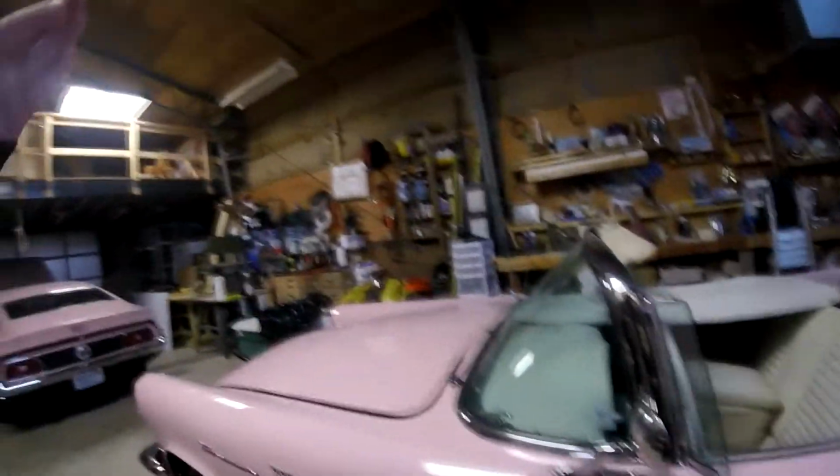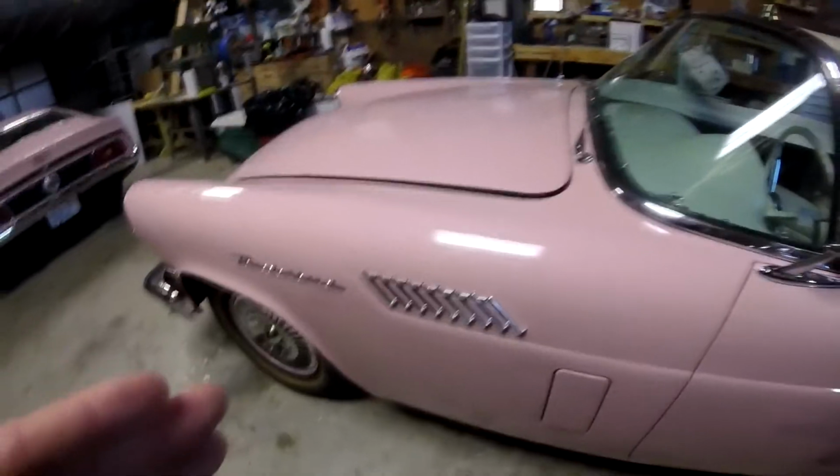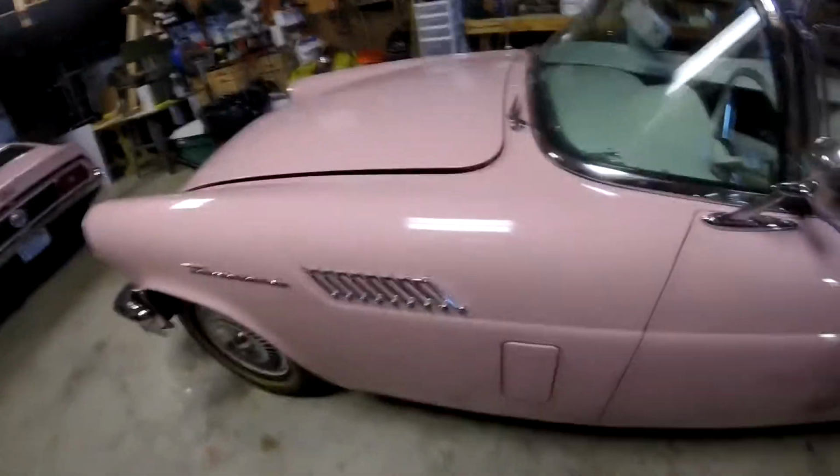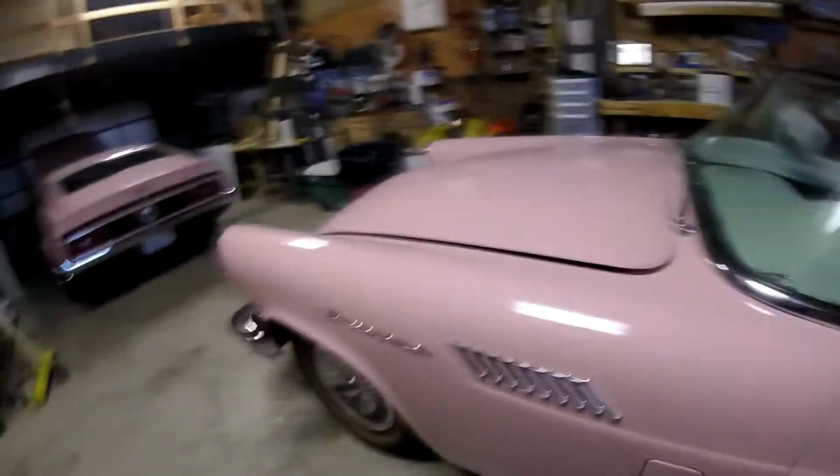The only reason that these two cars have survived as long as they have is because they've always been well-maintained, kept indoors, and barely driven. They've had the easiest lifestyle a car can possibly have.